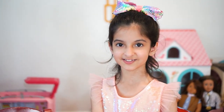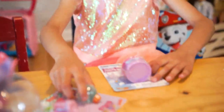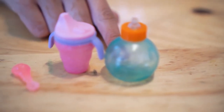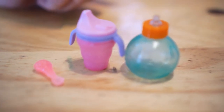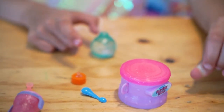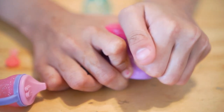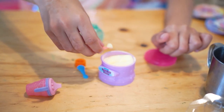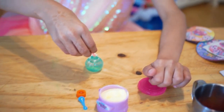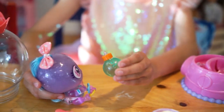Let's open Nerlie's accessories. Here's the baby bottle and the baby formula. Let's get the bottle ready for a new night. This is the sippy cup, the baby bottle, and the spoon we got. Let's open the formula now. Here's the baby bottle that we filled up with water and the formula. So put the formula inside. Time to feed the baby.